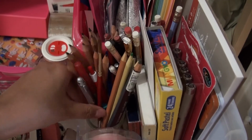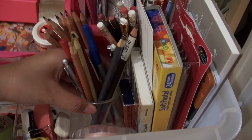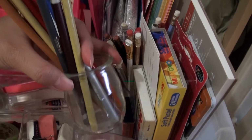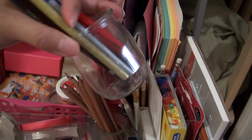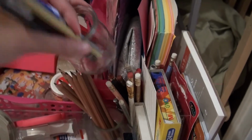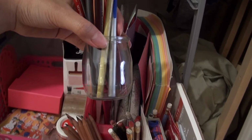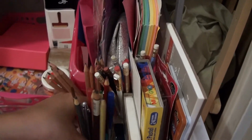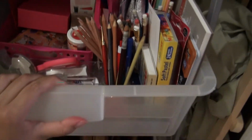And oh, I also wanted to share that all of these containers that are holding my pens and pencils are yogurt parfait containers that, after eating, I think I did a good job of cleaning them out, washing them, drying them, and then they're the perfect holder. And I even use these jars to propagate my plants. So be creative in reducing, reusing, and recycling what you already have on hand.